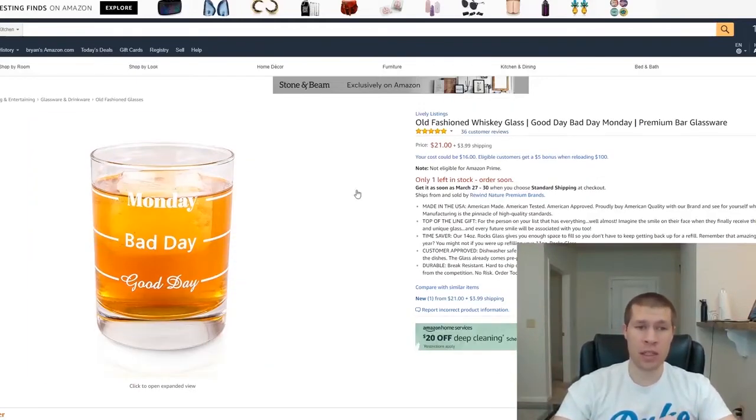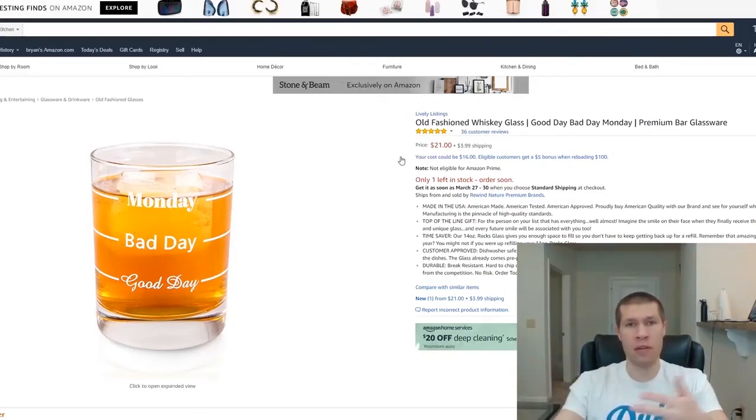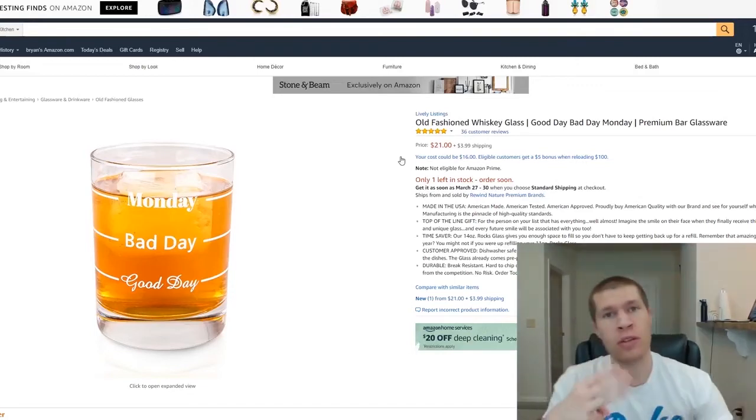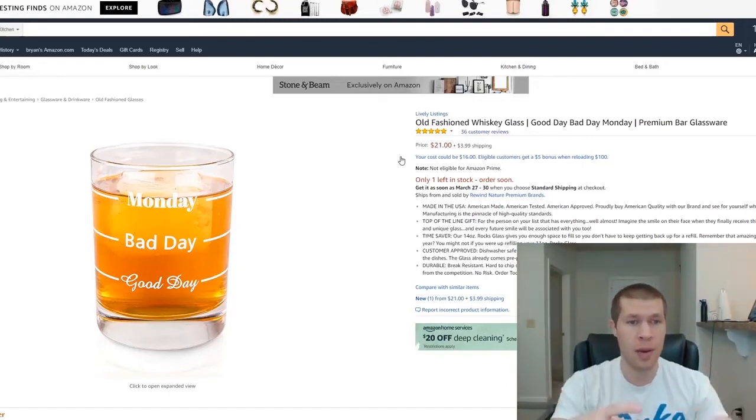So I was selling this product, and I actually had the black Amazon's Choice badge for a while, but it just wasn't fiscally worth it for me. I didn't understand the numbers specifically with this glass, because I had to pay for the glass, I had to pay for the printing on the glass, then I had to get the glass shipped to me first, which is key and something you don't want to do. You want to get shipped right to Amazon most of the time. I had to get it shipped to me so I could package it up.